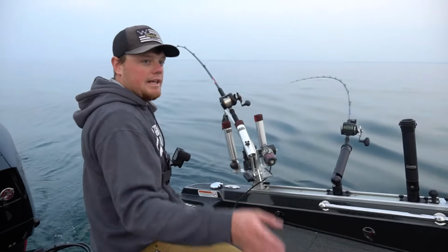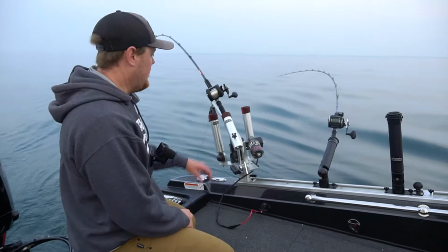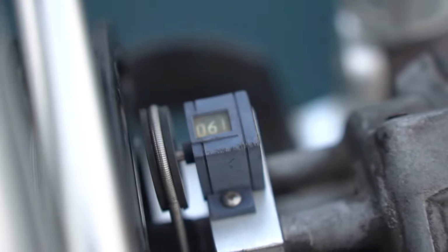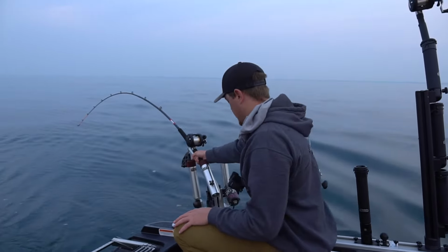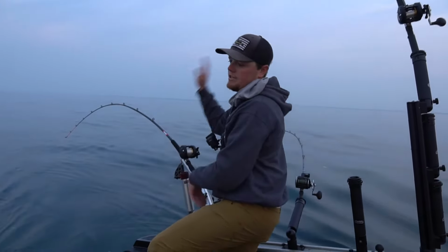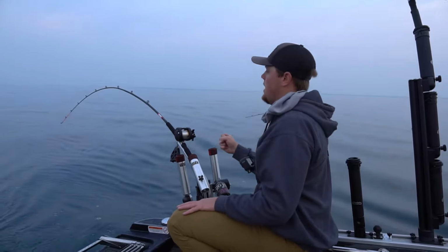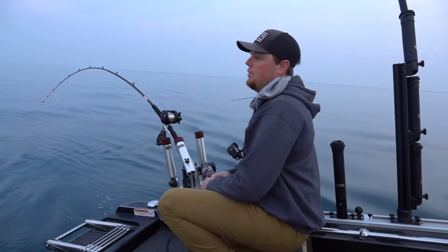Now I can either watch my graph to see how far that ball is going down, or I can just watch the line counter on the downrigger to let me know how many feet are out. The last thing you want to do when you're setting these is crank up your slack. You want this to be tight. You don't want it so tight that it pulls out of the release, but tight enough that if a fish grabs this thing, there's not a whole lot of slack for that fish to make up.